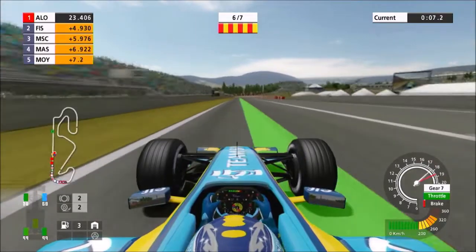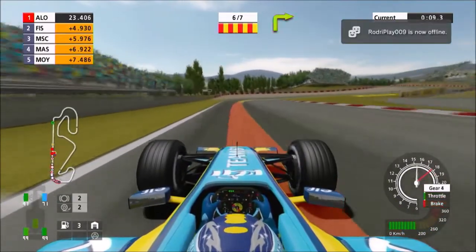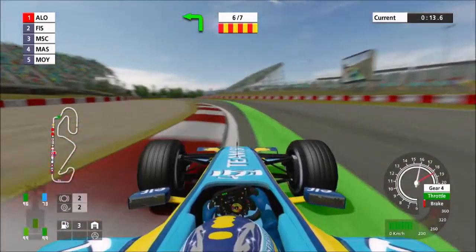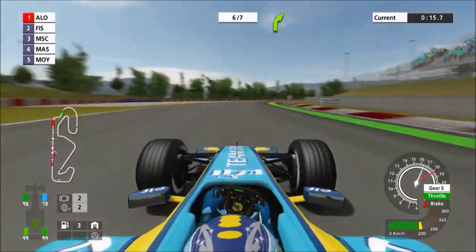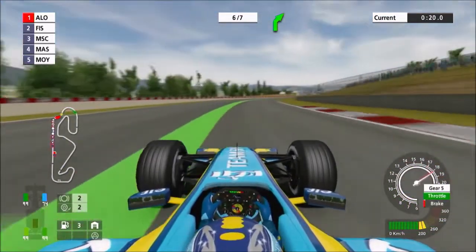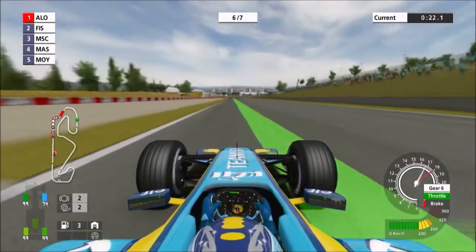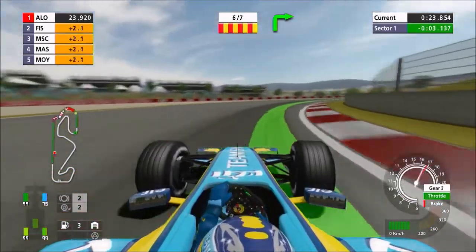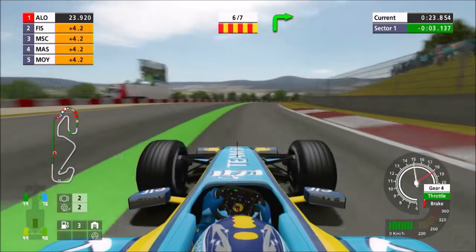A car condition indicator. The tyres are showing signs of wear and this will affect grip. With the first lap completed, the field looks like this. Alonso leads. Fisichella is second. Michael Schumacher third. Massa fourth. Montoya fifth. We're preparing for your stop next lap, okay? Scheduled stop next lap.